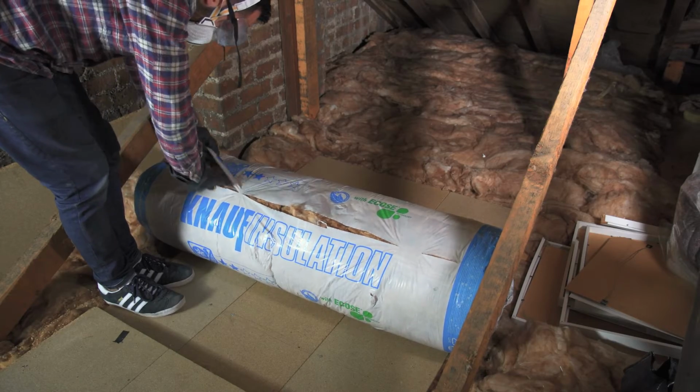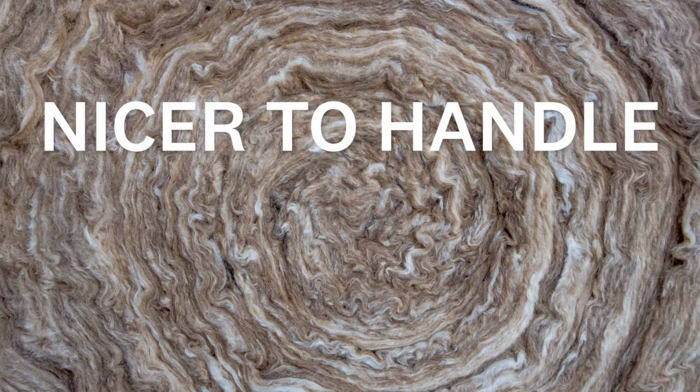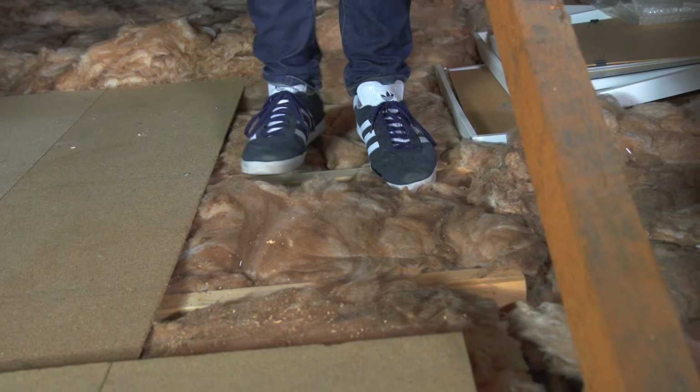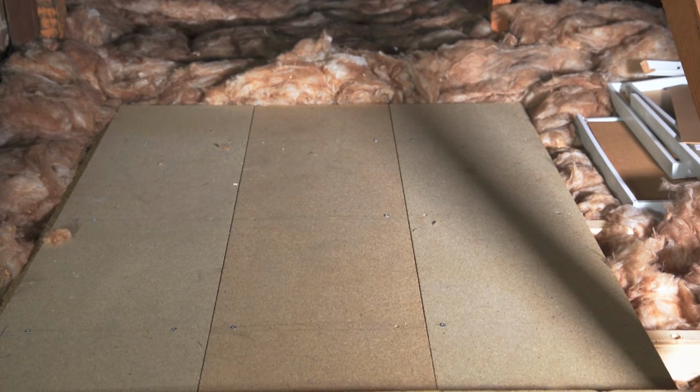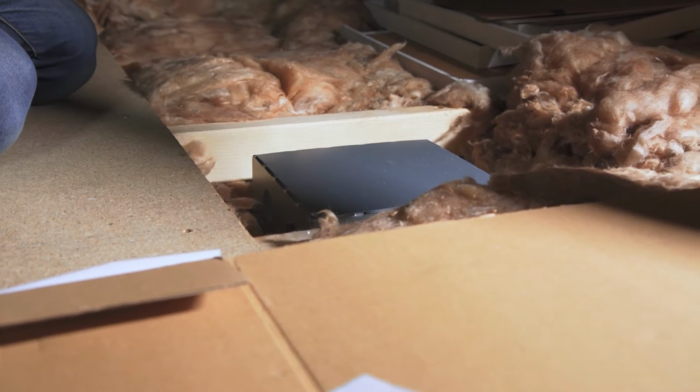Most insulation materials can be an irritant, so you'll need a mask, goggles and gloves. Alternatively, sheep wool insulation is nicer to handle and sustainable, but pricier. First, make sure your attic is cleared and you only step on the joists. You can also lay a board over them to lean on. And if there are any light fittings, cap them before laying insulation to prevent overheating.